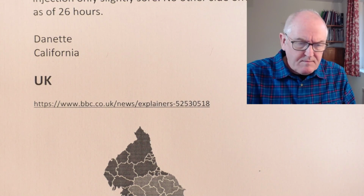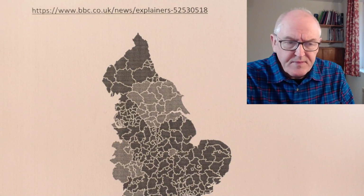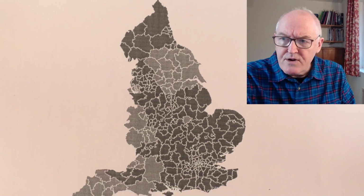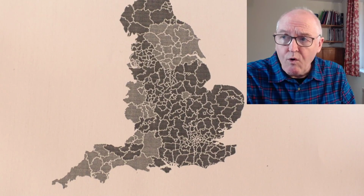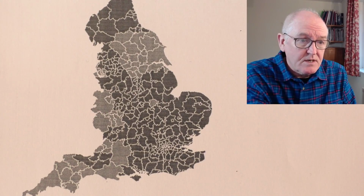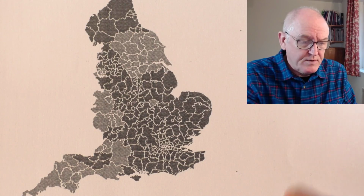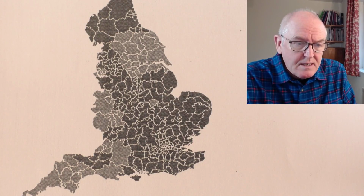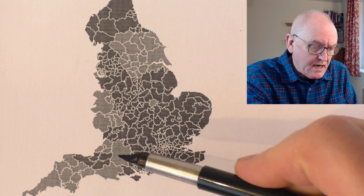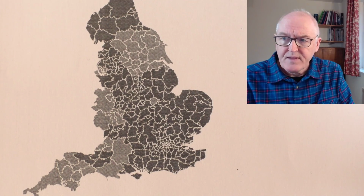The UK, it's on all the popular news outlets, so I'm not going to do it in great detail, but these darker areas are all tier 4 areas. And unfortunately, we see a lot of them. So tier 1 is described as high, tier 2 is medium. We don't see any there. There's none on that map. Tier 3 is very high. That's these lighter areas. And tier 4 is a stay-at-home order.